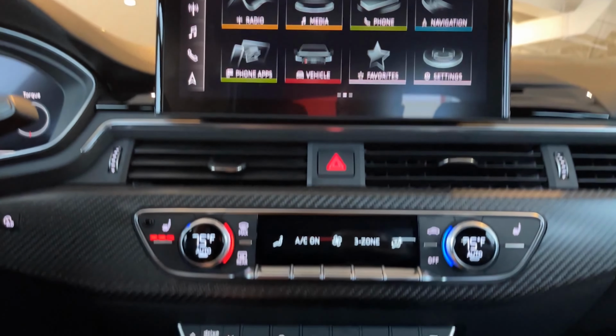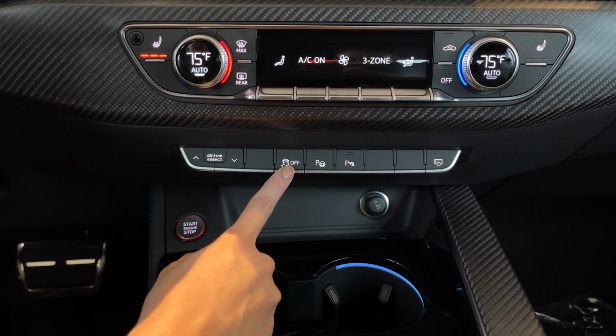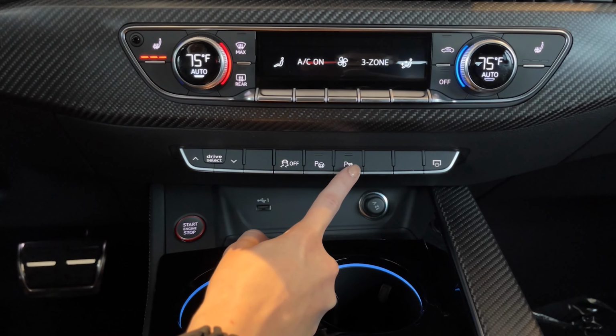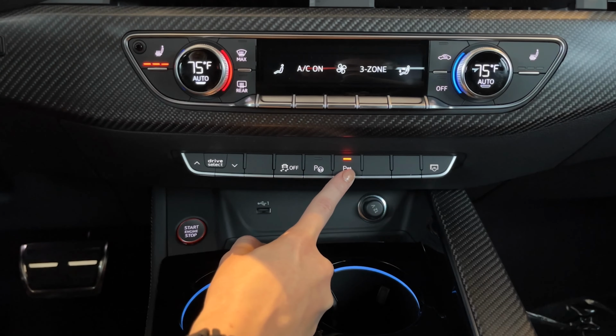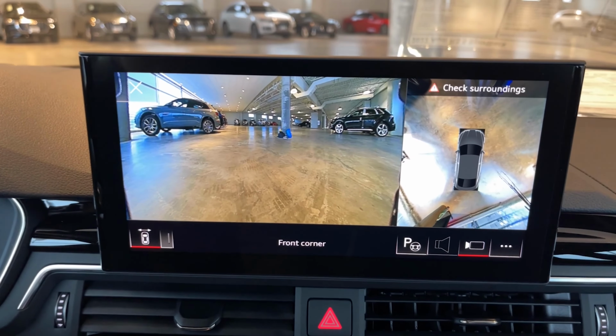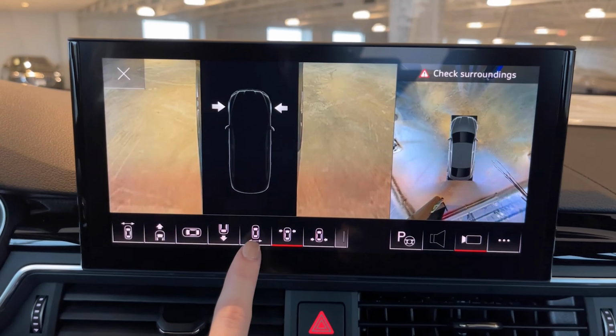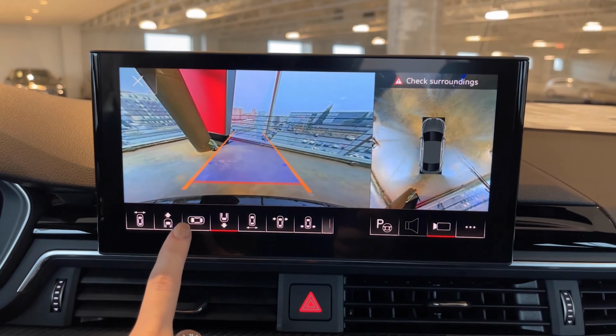Now coming back down, you can see you have your traction control button here. This is where you would use park assist, which we'll demonstrate in just a little bit. And then if you push this button, that gives you your 360 camera. So pushing that, coming up, you can see your full 360 surround view camera. Pulling this out, you can have any of the additional views that you want to have.